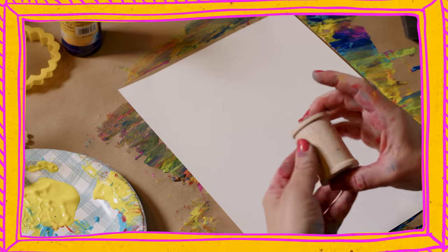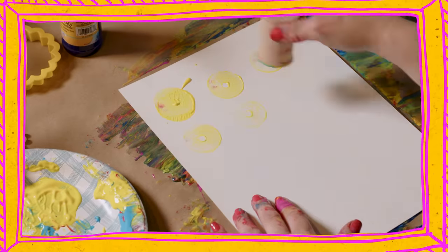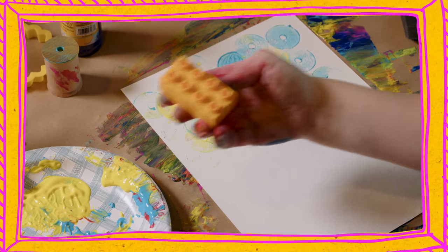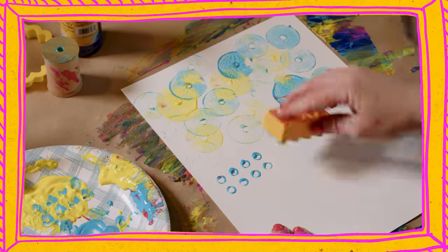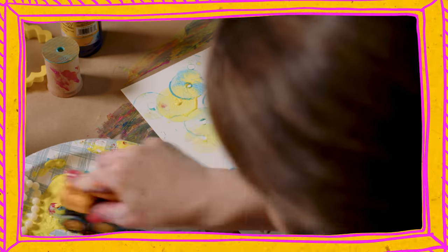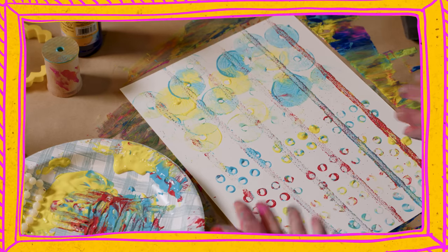I don't even know what this is. It looks like a thimble. I don't know where I got it. It's a piece of wood. Let's do, since we're doing a circle theme, I have these building bricks. And that is how you print with found objects.